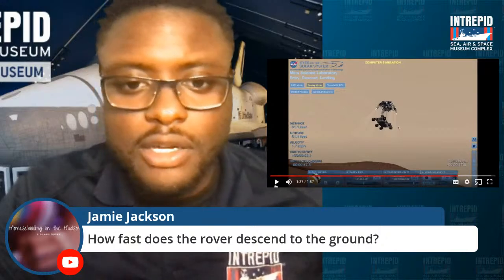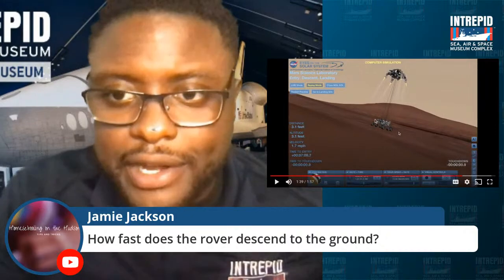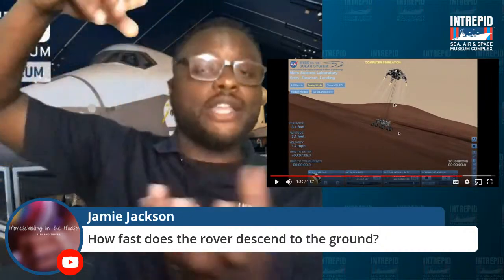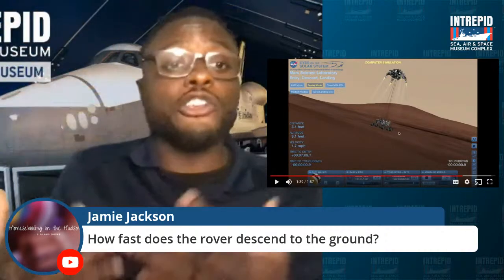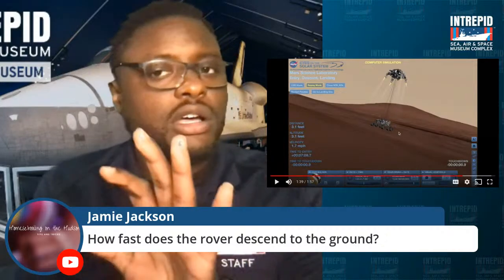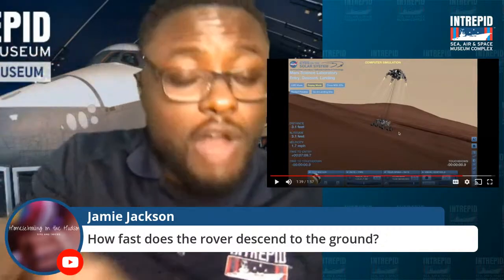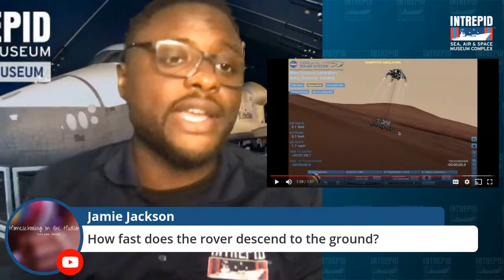If you look here, you might notice there's two different wires, right? There's wires that are tight, or taut, really straight, but then there's wires that are a little bit loose, and that's also to help absorb the shock as it's coming to the ground. It's not coming down at a tremendous speed once these retro rockets come out, because it's actually trying to stabilize itself to land on Mars.